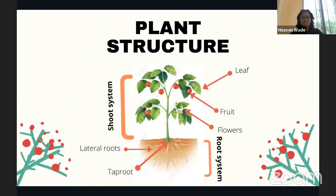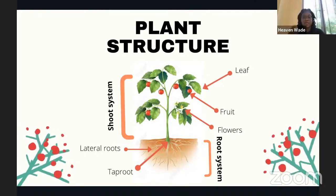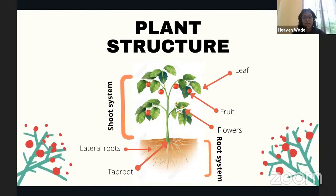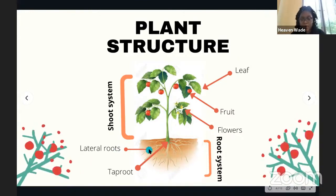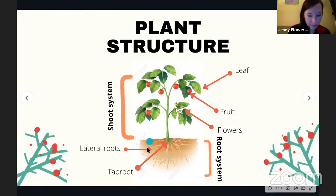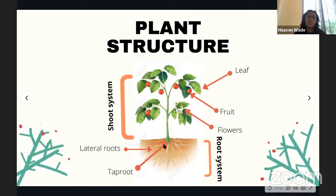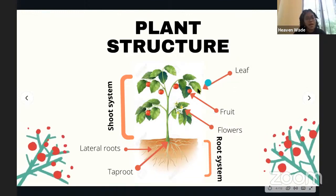And so this is a plant structure. Every plant is different, so not every plant will have the same system as this, but this is a general view of what makes up a plant. The first thing we have is the root system, and so we have the lateral roots. I hope you can see my pointer well. The lateral roots are these short stems here, and then the taproot is the big stem in the middle. And then we have the shoot system, and the shoot system has leaves.